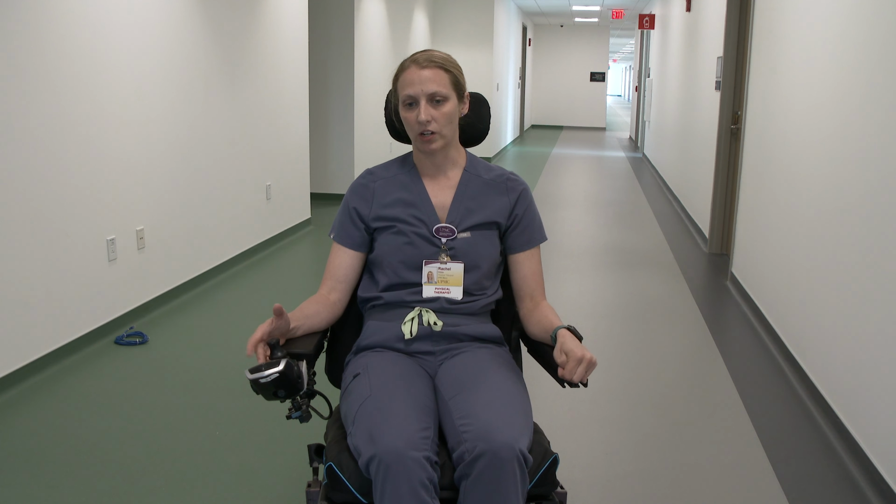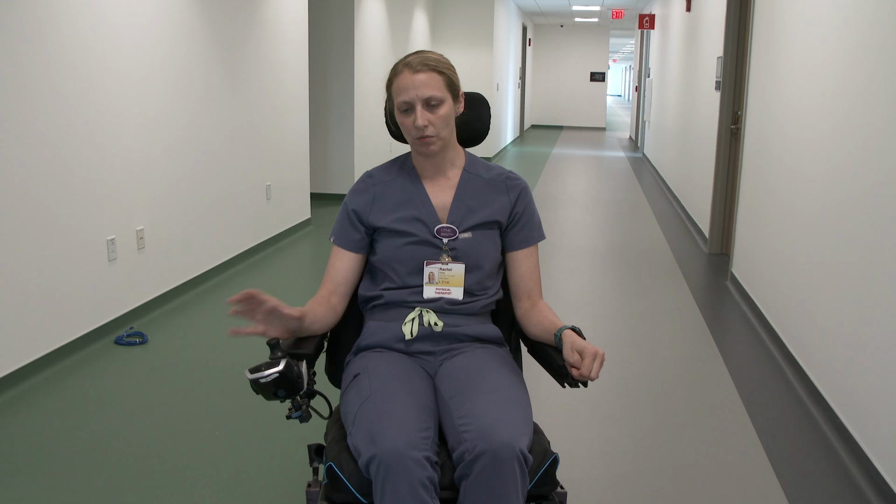Cognitive function and cognitive load of driving and thinking about different things. Just using a wheelchair in general, you need to be aware of your surroundings, looking at what's in front of you. That takes a good bit of cognition, at least early on when you're learning, to make sure that you're attending to the environment and knowing what the chair is doing or what mode it's in, those types of things.